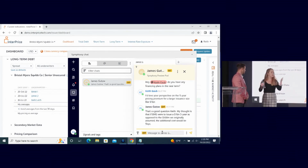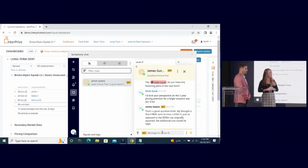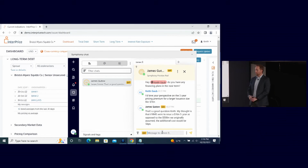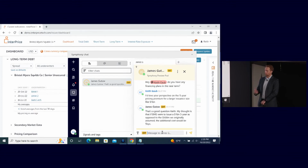So now, Keith, James, what are your thoughts in terms of how this might potentially change the way you do business? I would say anything that can streamline different technologies is incredibly helpful. We use Symphony frequently internally, and it's a very efficient way to communicate with people across Barclays Bank, and I can see the same application working very well externally.